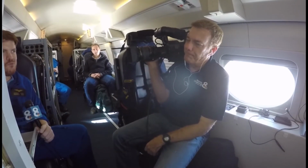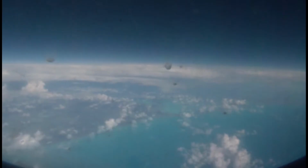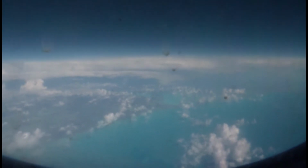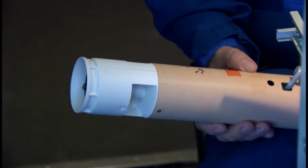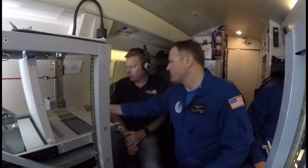We are really glad we're able to do this, and we're very proud of the work we do, and we just hope that we get the right data to the people who can make the right decisions and get the right people out of the way. During the flight, I interviewed the crew about their jobs as we cruised at 40 to 45,000 feet above the storm. They allowed me to release one of the dropsondes. So this is the drop switch.